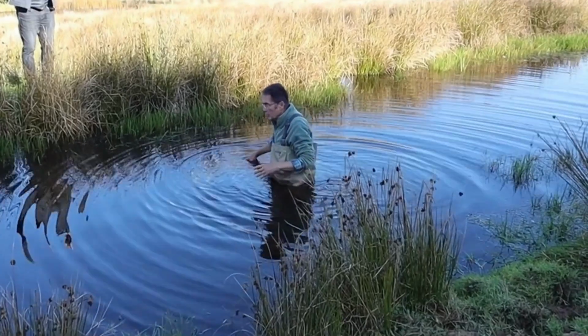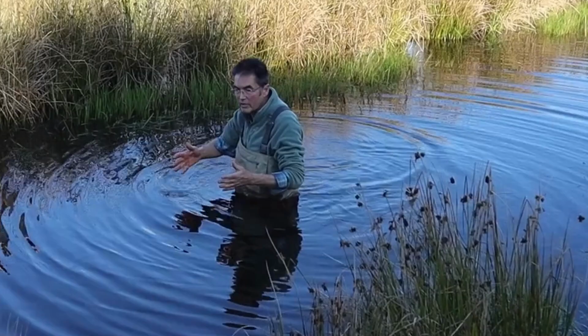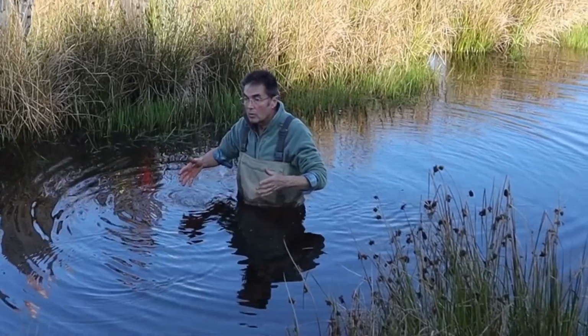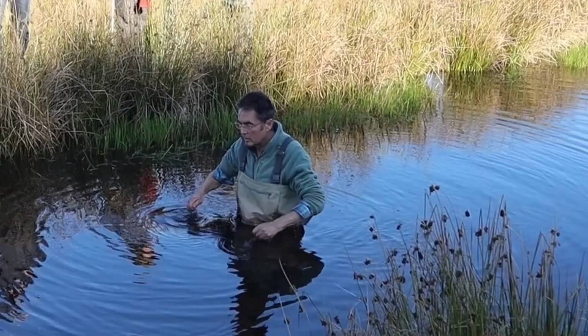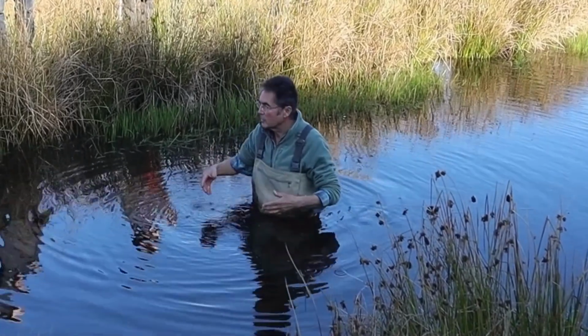So this is the first one we did. And because we were worried about it holding water, we put some branches in it. But, so we don't really plan anything. It's all just made up as we go along.